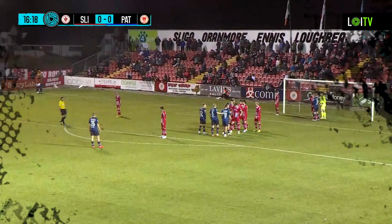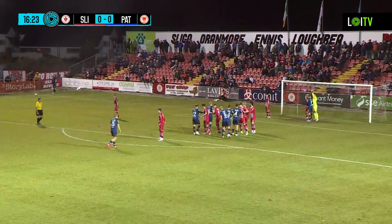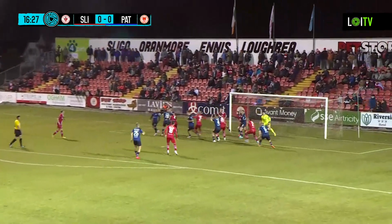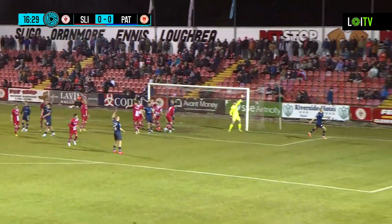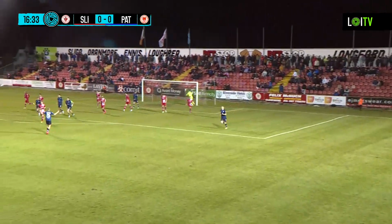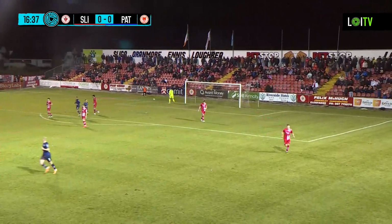Cleared out. It's another corner here for St. Pat's. That's the third corner of the match so far. It will be Breslin standing over this one. Launches one in towards the box, hanging up at the penalty spot, and Joe Redmond got a header on that one. Did get the final touch. It was Redmond, but the ball just rolls behind for a goal kick to Sligo Rovers, and probably the best chance of the game so far, Declan.